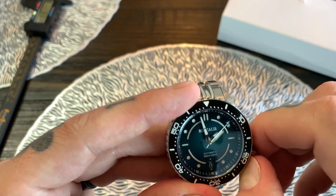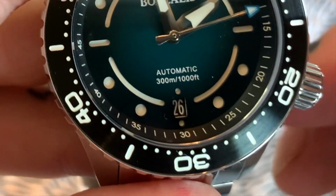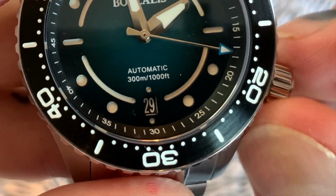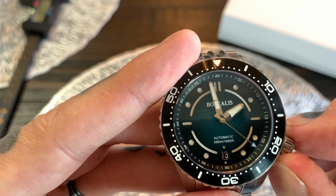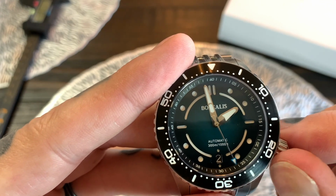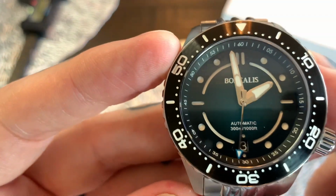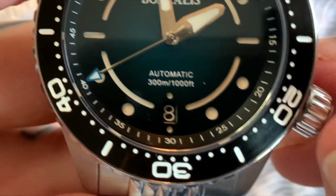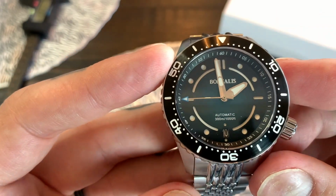The first pull out here is going to change the date, and we turn this in an anti-clockwise direction, and you can see that it changes the date window there at the 6 o'clock position. The date window is a little small on this. It's certainly not impossible to see. It is very legible, but you do certainly have to kind of bring it a little closer to your eyes to see the date in there, especially because we've got the back on the date window is the same color as the dial of the watch. However, it works, it's functional, it clicks in very well there. I have no complaints other than it being a little small.